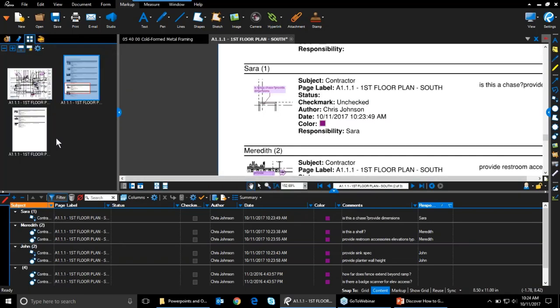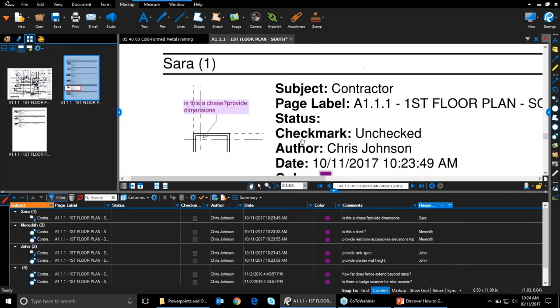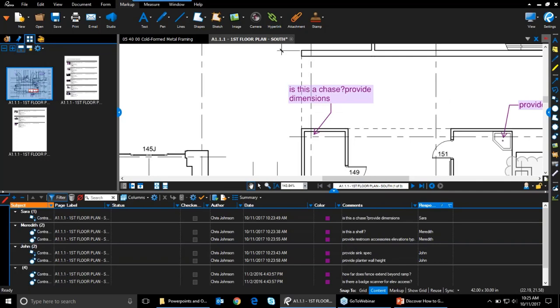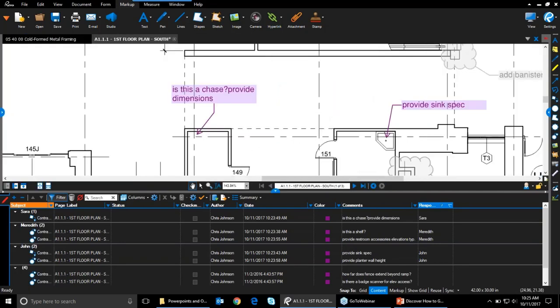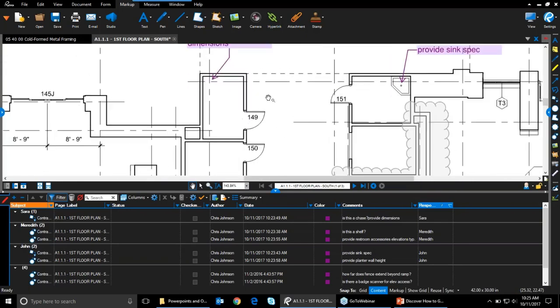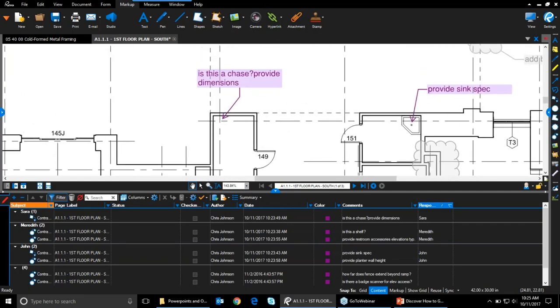If Sarah were coming through and she'd gotten this list and she didn't know where that question came from, is this a chase, provide dimensions, she could actually click. You'll notice this is appended to the current PDF, and as she clicks, it jumps her into the first page of that PDF. Here we go. Sarah can then zoom out, realize that this is room 149 based on the door label, and see where it is within the context of the rest of the drawing. So very easy for Sarah to find exactly what she's looking for and where it is so that she can actually solve the problem.